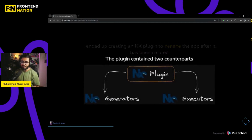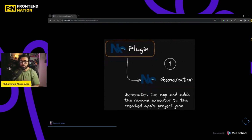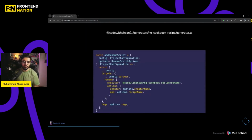That really means that I now have two counterparts for this plugin. The first is NX generators, and the second is NX executors, and we're going to talk about both of them. The first part, the generator, essentially generates the app for me. So if I'm working on a new project for my book, I'm going to say, hey, just create an app. And my plugin should first run the generator to create an Angular application. But as it is doing that, it needs to prepare for the executor to run as well. So while this is generating, it does something like this.